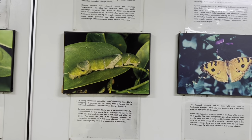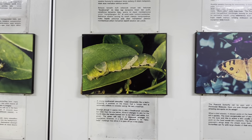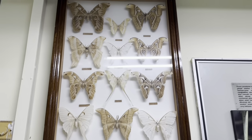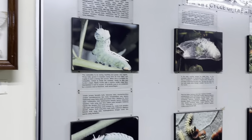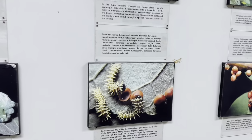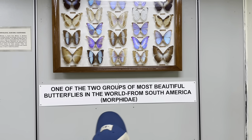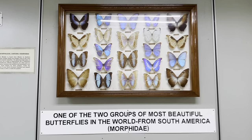Jacob, you said you like caterpillar. Look, the largest moth in the world. Wow, so nice. This one, the caterpillars. Maybe it's turning into pupa. Yeah. Hey, I don't like this one. One of the two groups of most beautiful butterflies in the world. From South Africa. So nice.